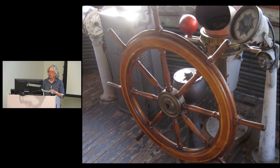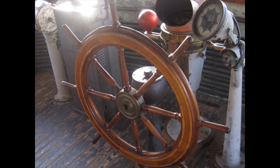We had some discussion when we put it back, how do we keep it from being damaged? And my engineer disconnected everything inside so we can't damage the gears. People can turn it and pretend that they're steering the ship. It's really popular.